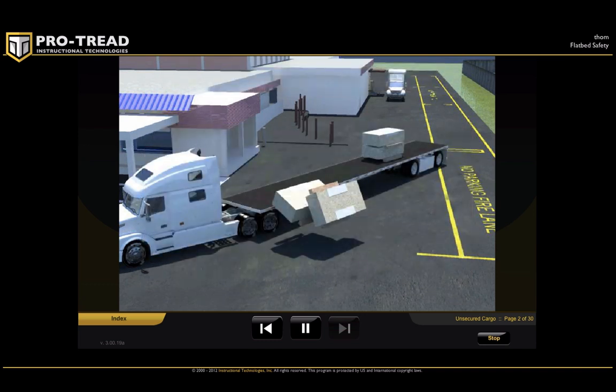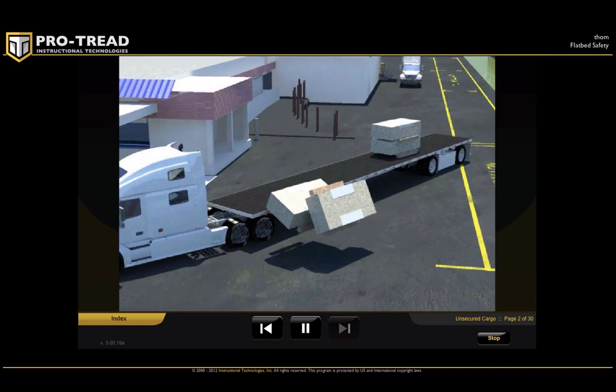Don't think it's acceptable just because you're just going to the end of the parking lot or across the street. And don't think that the same customer who wanted you to move will understand why his product and his parking lot was damaged, because he won't.